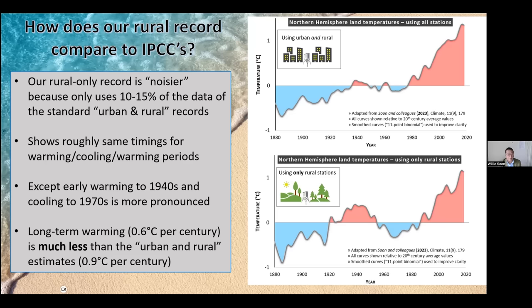Now, but the other thing is, when you look at this rural, it doesn't look like global warming. It's global warming to the 40s, then global cooling to the 70s, then global warming. We're finding multi-decadal oscillations, almost cyclical. This doesn't match up with CO2, and it suggests a more natural origin, which Michael and Willie will talk about later on.